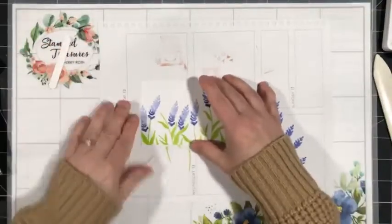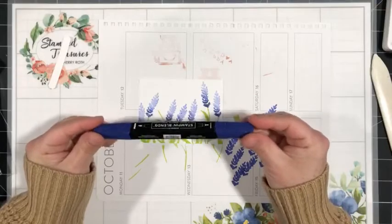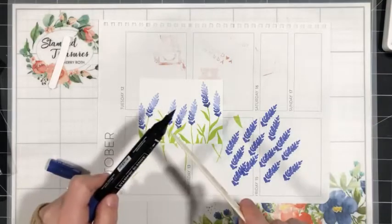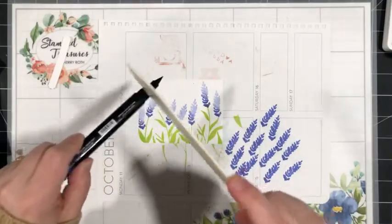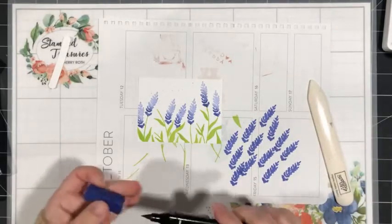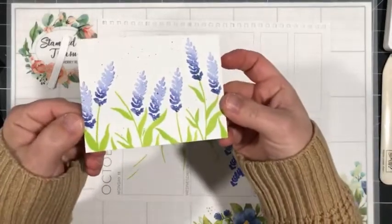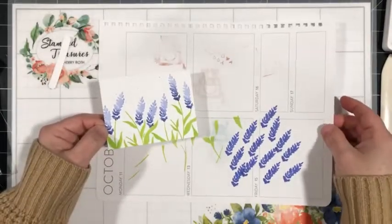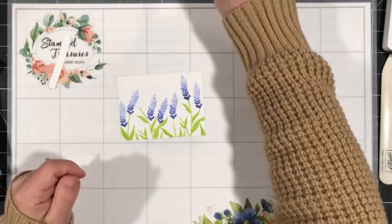Okay, all right. So we've got our flowers stamped. Now we're going to bring in our dark Starry Sky Stampin' Blend, and we're going to do a bit of splattering. So I'm going to take the brush tip of my blend and just do a little bit of splattering. And I love the way our blends splatter because it gives such a fine little splatter. So you can see it's very subtle. You don't get big blobs like you do some of the other ways that you can splatter. Okay, I'm going to slide this aside.